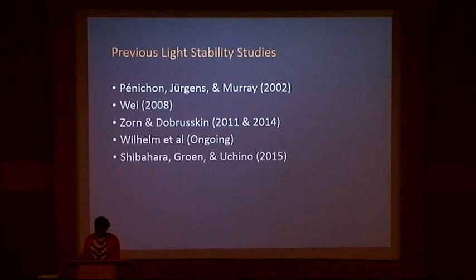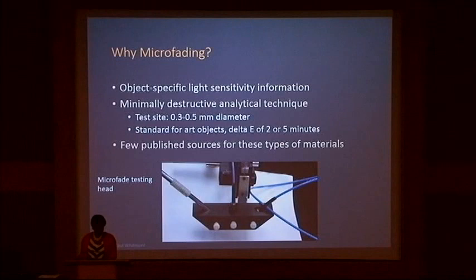Most of this audience is familiar with the significant research on the stability of face-mounted and laminated works, as well as various color photographic and inkjet processes. Through a survey of the literature, we relied on the findings of these studies to give us a general idea of what we could anticipate with the microfading of different processes. Microfadometry was selected because it can provide object-specific light sensitivity information, and it is most useful as a preliminary screening tool for establishing object-specific display parameters.